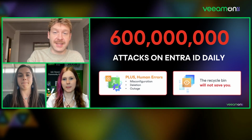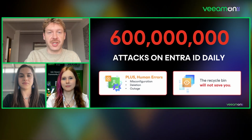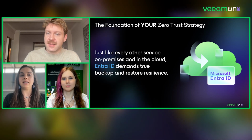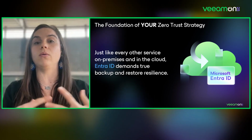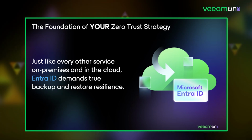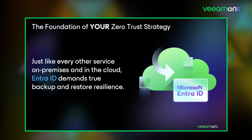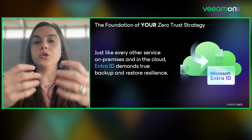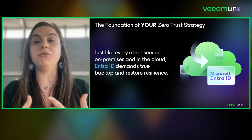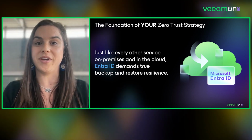Absolutely. That 600 million attacks on Entra ID daily is scary, and knowing there are human errors and recycle bin limitations is also a major issue. So let's talk about the foundation of your zero trust strategy. Julia, you want to tell us more? Yes, your zero trust strategy is only as strong as your backups and the system you have in place. That's why it's important to have good tools. The recycle bin is not enough, so you need good products for backups and regular restores, full scheduled backups, and long-term retention, and Veeam can help with all of that. We're going to go over a little bit of Veeam Backup for Entra ID, which is a great product.